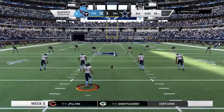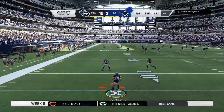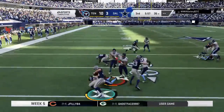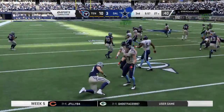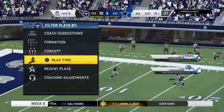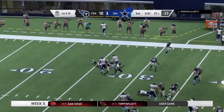Both teams appear ready for the fight ahead, and we resume action here in quarter number 3. This will be fielded at the 6. And he'll take this across the 25, couple extra yards up to the 27-yard line. Cowboys take over first and 10 at their own 27-yard line.